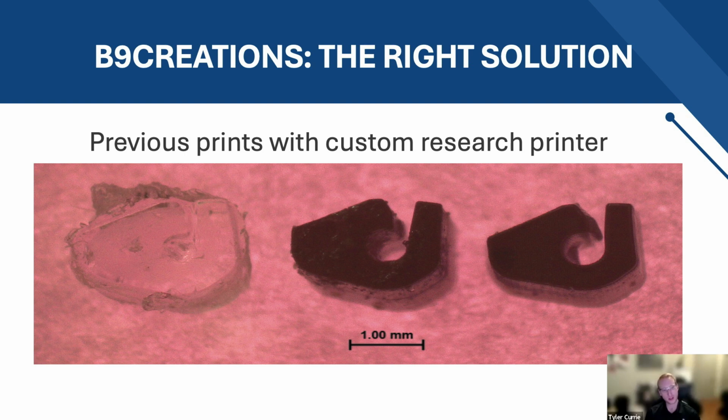In that left-hand picture, you can see a commercial resin that we tried on our research printer, and it way over-polymerized. You can see the shape of the nerve cuff, but you don't actually get any function because it's just full of material, because the material, like I said, over-polymerized.